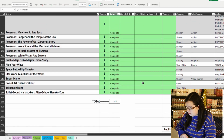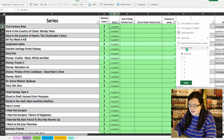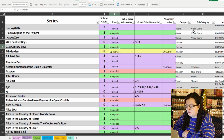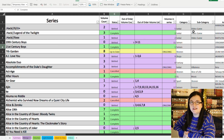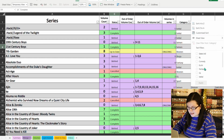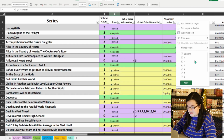So yeah, that's what I love doing with my spreadsheet. I can do a little bit of a fancy one. So let's clear that filter. Say someone's like, I want to read some series that is, I'm trying to think of an example. Let's say I want to read an isekai that's less than 10 volumes. And you're like, okay, so category, I will select isekai, apply. And then I will also select volumes in series and just go 1, 2, 3, 4, 5.